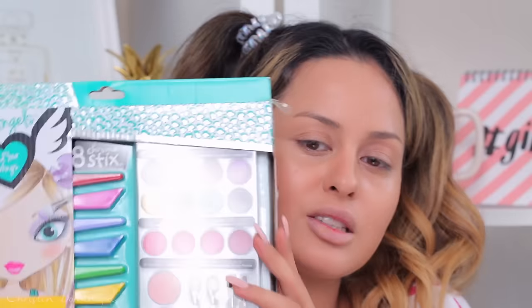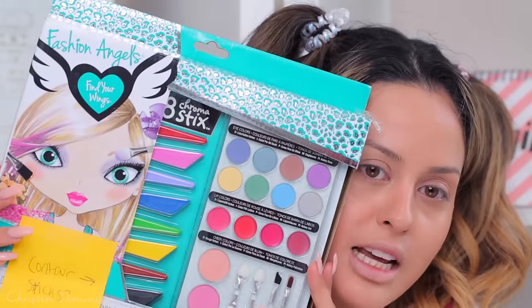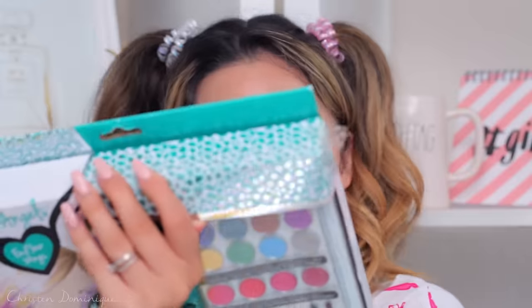Okay, let's go to this palette and see what we have. No, not this palette either. Nope. Anybody have a brown of some sort? Let's go ahead and take this one out. It's from the Fashion Angels palette. How much was this? Probably so expensive. So here is the little palette. I'm gonna take this brown shade right here. There is no such thing as matte shades in kids' makeup.